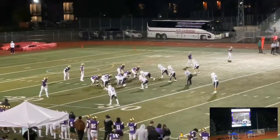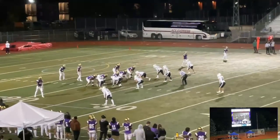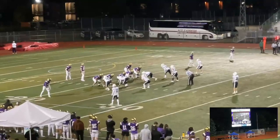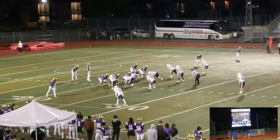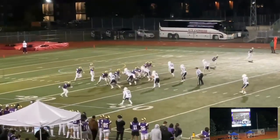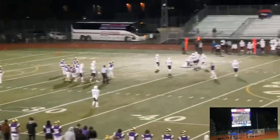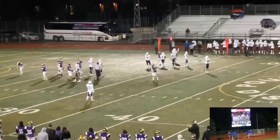Twins to the left. Cranford takes the snap. Well, he tried to get them to jump, but they don't. Surveys the defense. Takes a snap. Looking left. Caught. No. He may have caught it, but either way, it's short.